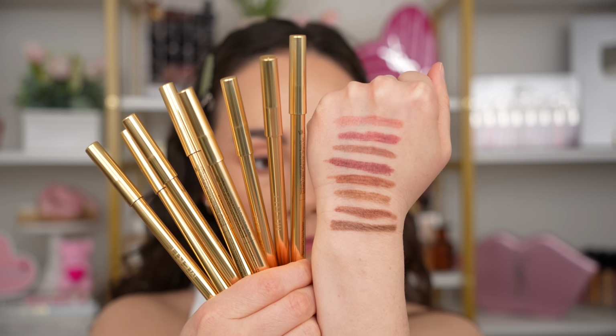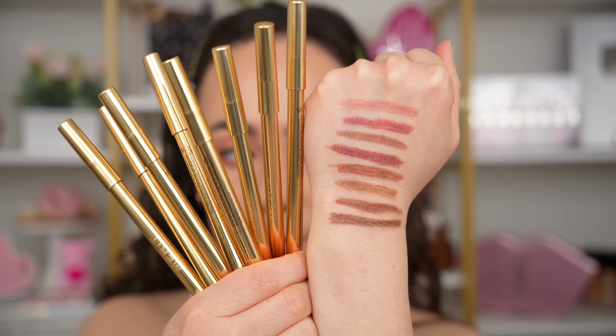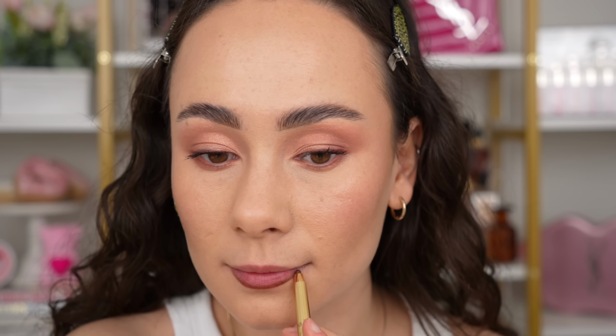You can get as much or as little pigment as you want, which I think is why the new lip liners are so amazing. The shade range is really beautiful, wearable colors. It starts off with a sheer level of pigment that can be blended out, but you can build it up if you want a little bit more pigment. It's really impossible to mess up. So if you're intimidated by using lip liners, sometimes you think they look too harsh, this is a great product to look into.